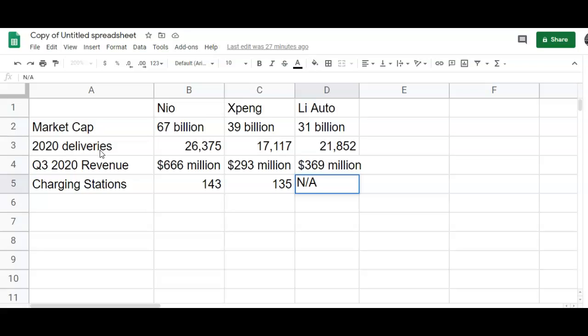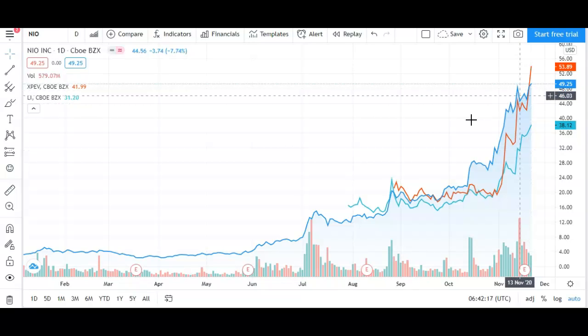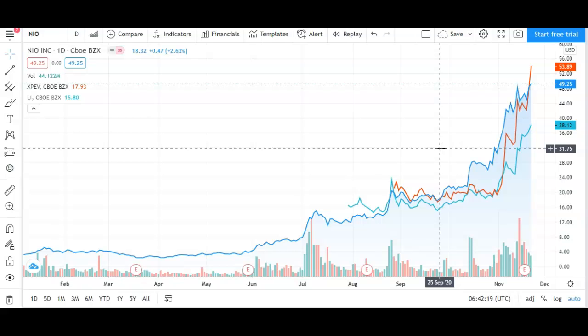Now looking at Xpeng, I do like Xpeng as well. I think they have a lot of potential, but looking at the market cap, I would rather invest in NIO than Xpeng, because the stock price of Xpeng is actually the highest of the three. It's trading higher than NIO, even though NIO has a much higher market cap, but I just think there's more upside in NIO.